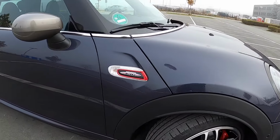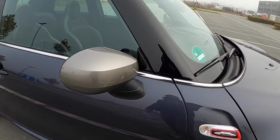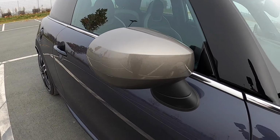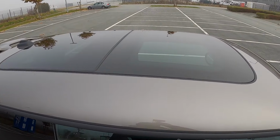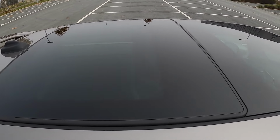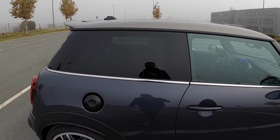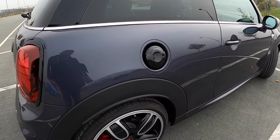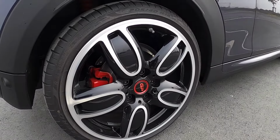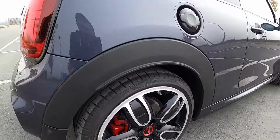Then moving up here, we got the John Cooper Works side accents, then the contrasting gunmetal gray door mirrors and the contrasting roof with a cool option, this huge sunroof which covers the entire roof, so even the rear passengers get some sunlight. Then here we got the typical Mini gas cap. Behind here, the rear, same wheels, slightly smaller brakes.